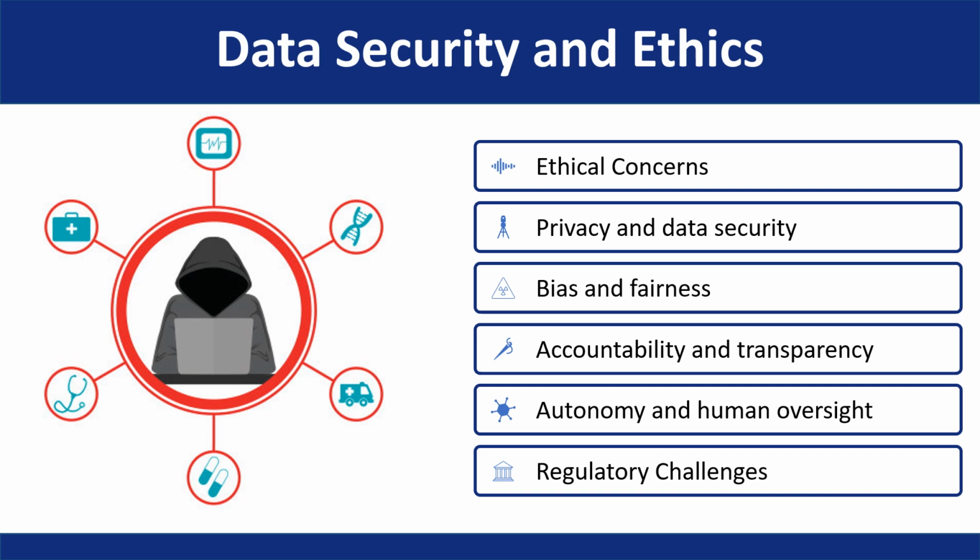And autonomy and human oversight. While AI can assist in decision making, final control must remain with human healthcare providers in order to maintain the structure that we have today. And then we have regulatory challenges, as it is very difficult to put in place a system of laws in healthcare in general, and especially when it comes to this kind of AI system. Ethical AI adoption must ensure equitable access to advanced healthcare, avoiding a digital divide where only wealthy institutions benefit from cutting-edge technology. And global regulatory frameworks must evolve to address liability, intellectual property, and patient rights in AI-driven healthcare.